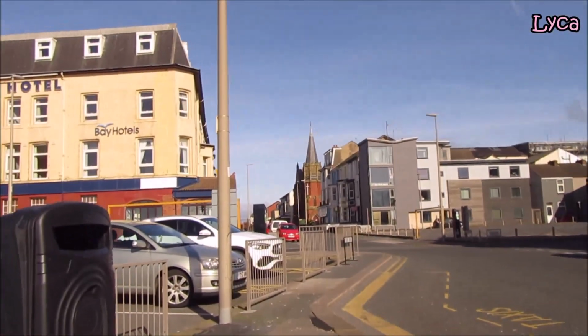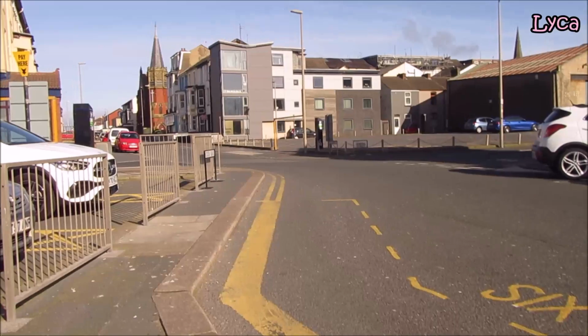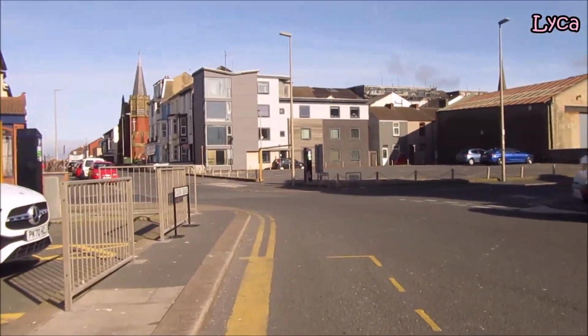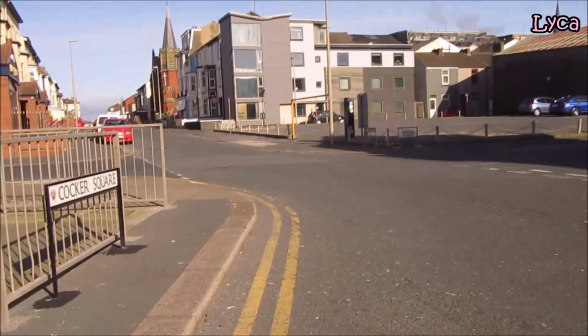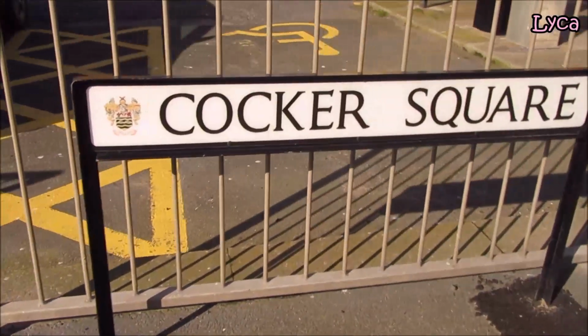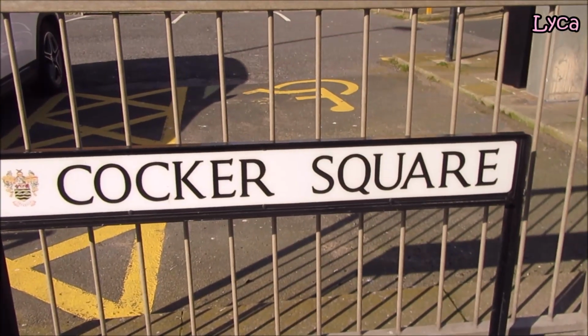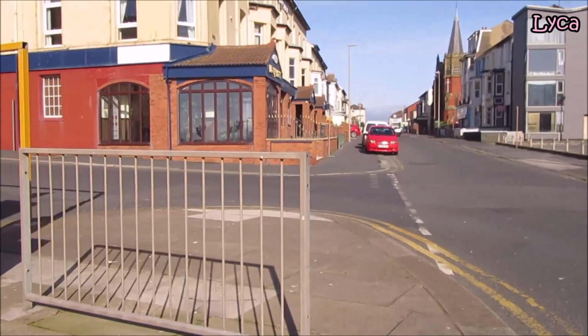But all these little bits here are actually on Cocker Square, and I am going to show you the sign. I didn't even know that until recently. I just thought Cocker Street ran off from the promenade. So there you go, that's Cocker Square.